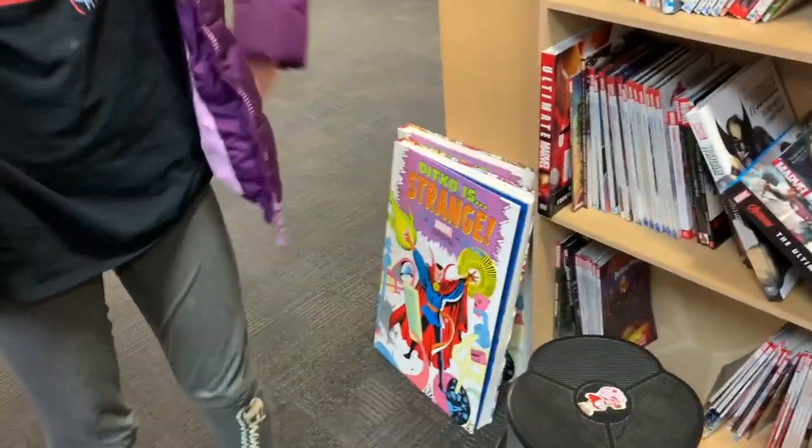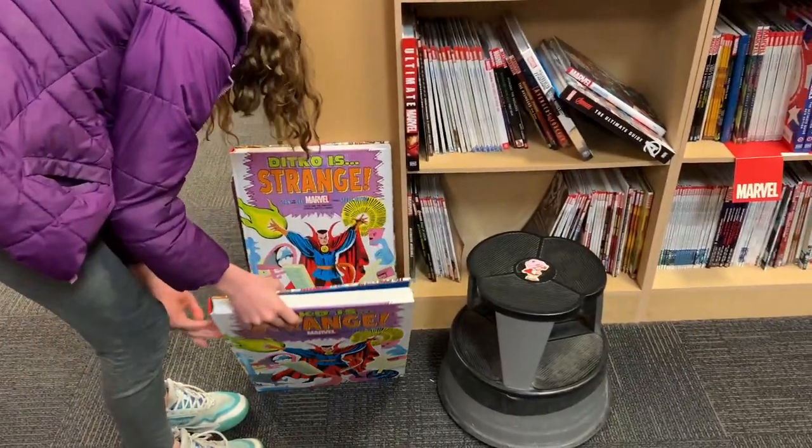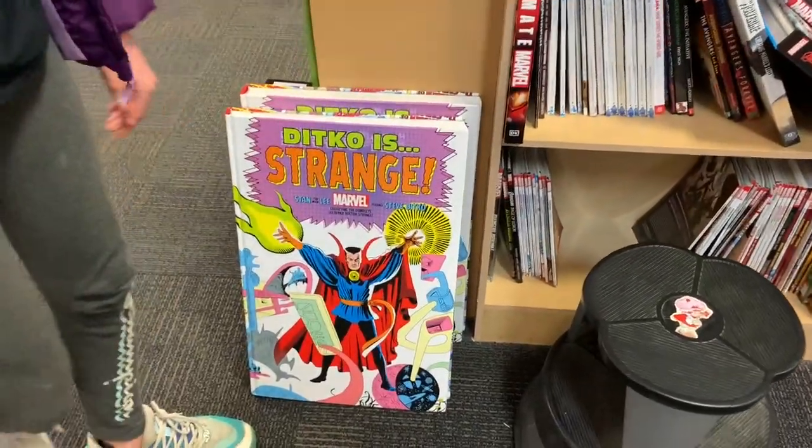Look at the size of that comic book there. I remember we checked the price on it last time. It was like around 100. See, look, it's $119. Woo! That's a pretty serious comic book, though.